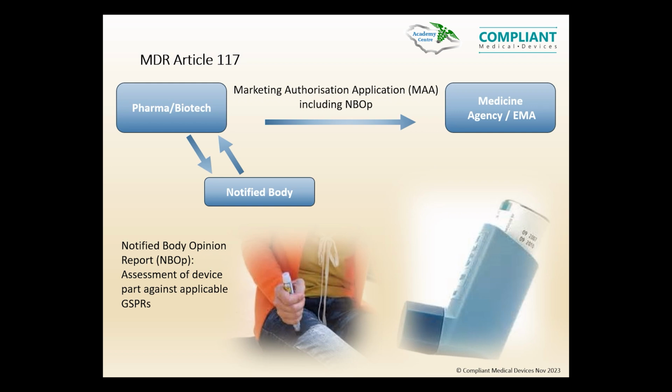Now let's have a look at the impact of EU MDR on combination products, single integral drug device combinations that are regulated as medicinal product. Article 117 of MDR is a small article with huge impact. In brief, Article 117 is amending the Medicinal Product Directive.